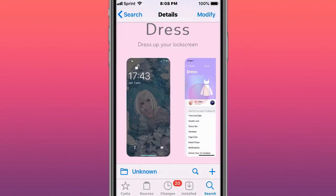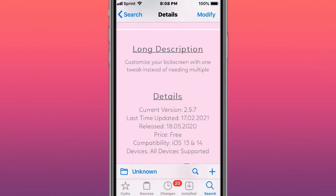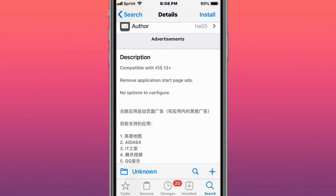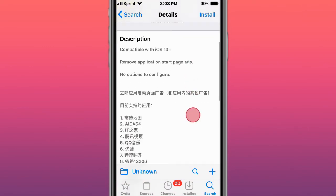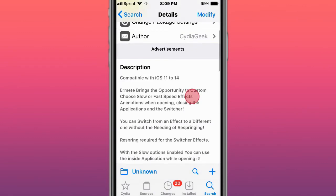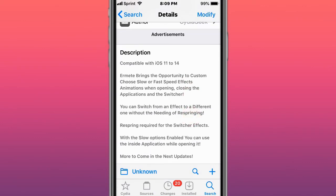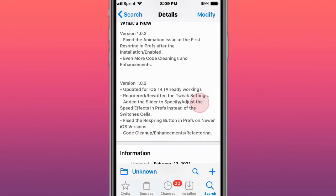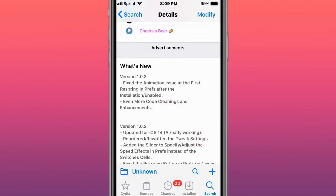Next tweak is called Dress Up Your Lock Screen, so customize your lock screen with one tweak instead of needing multiple ones. Next tweak is called Splash Ad Block, remove the application start page ads. Next tweak is called Mete or Meet, compatible with iOS 11 to 14, lets you custom choose slow or fast speed effects, animation when closing or opening applications and the switcher. Fixes the animation issue at first respring and preferences after the installation are enabled.